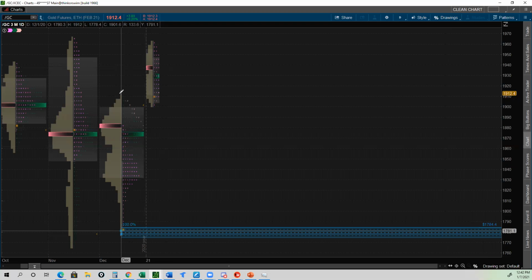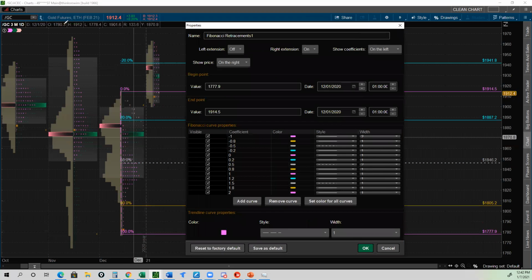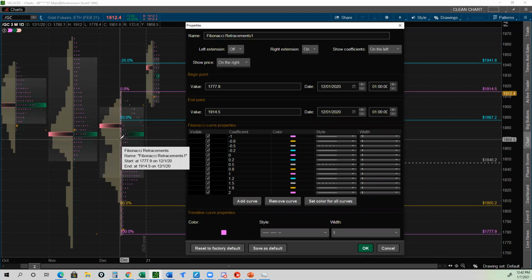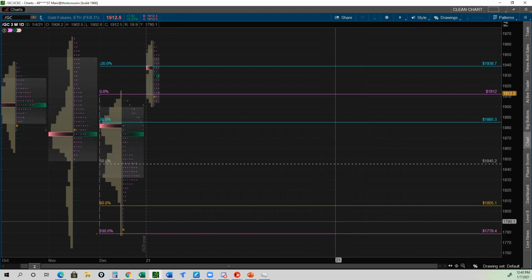So we draw to the bottom, to the top. Like that, right click, edit properties, and the low up here, H and L, but you got to be on December for it to show you December's number. The high was 1912, so we put that in there. 1912, which was the year the Titanic went down. And the low is 1778.4, which is a year that, I don't know what happened, 1778.4. We hit OK.